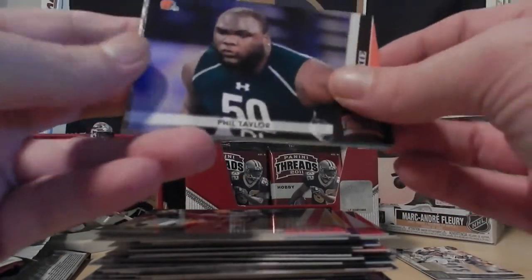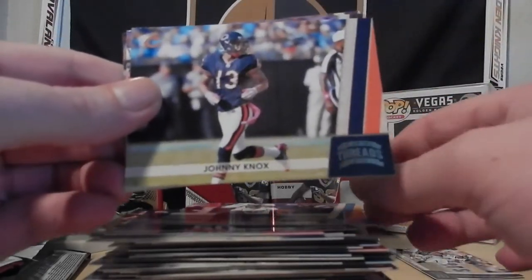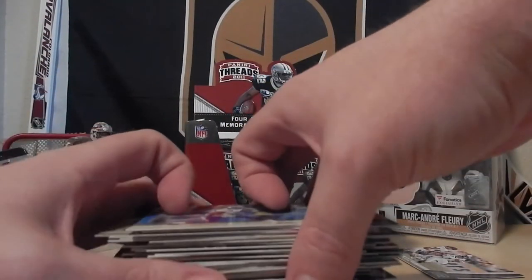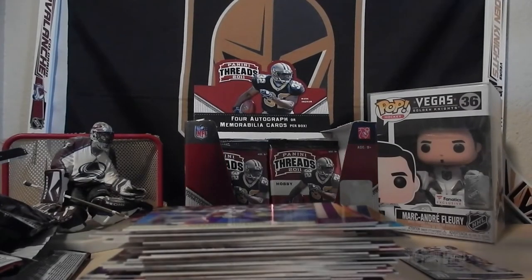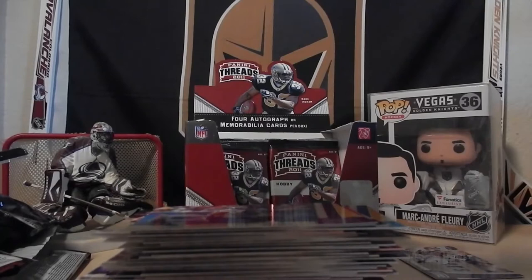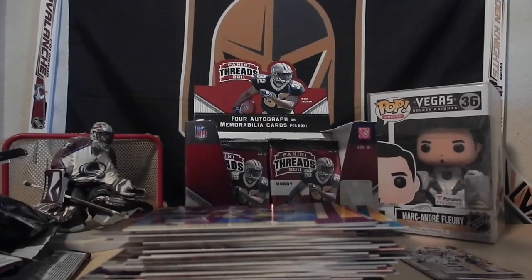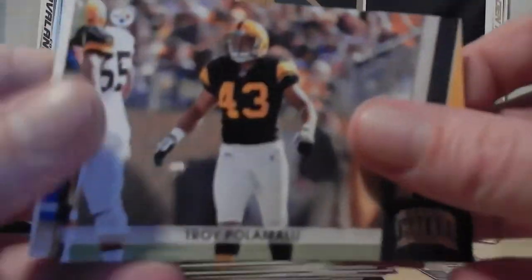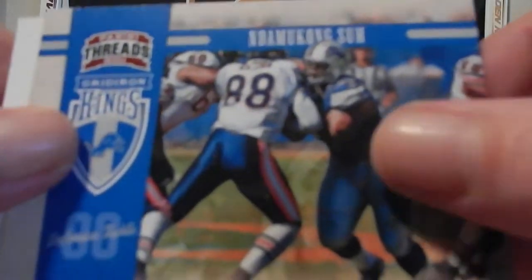It's very nice. Phil Taylor. Maurice Jones-Drew. Johnny Knoxville. Carson Palmer. And again, Vishanti Shenko. Not bad. Mike Vick. Mike Vick. Still collectible. Is that Mr. Fitzgerald? Troy Polamalu. Kellen Winslow Jr. III. We got a Gridiron Kings.